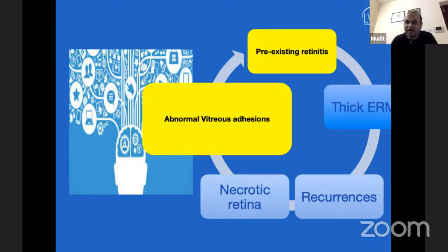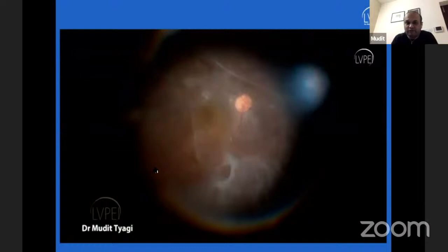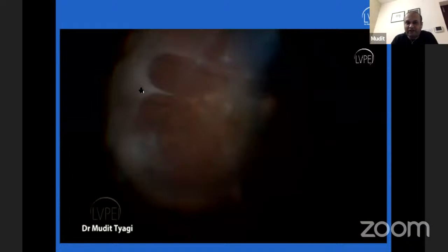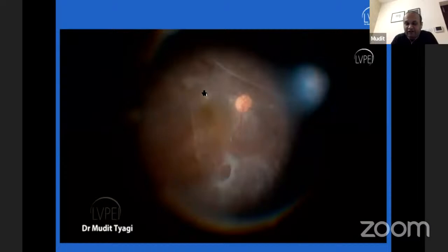And if you look at this video over here, you see this thick sheet which is moving over here. That sheet is actually a thick band of vitreous. That is how thick these detached vitreous are. And these vitreous are abnormally adherent. So you see these peripheral areas of vitreous bands, and these membranous bands are there. And you need to take care of them. Till you remove them, you will not be able to successfully settle your detachments.